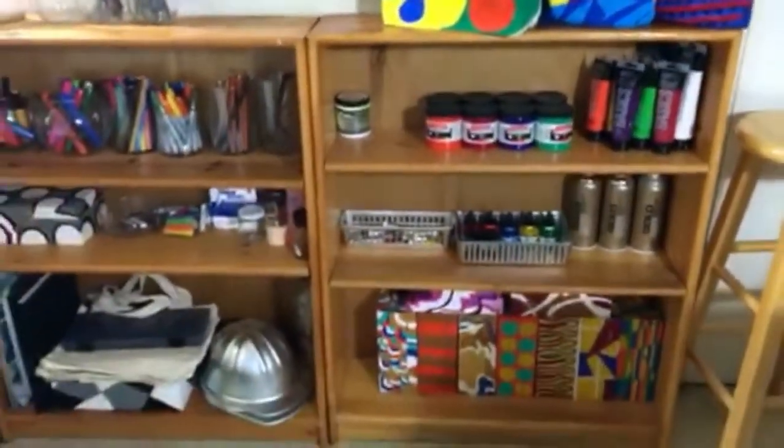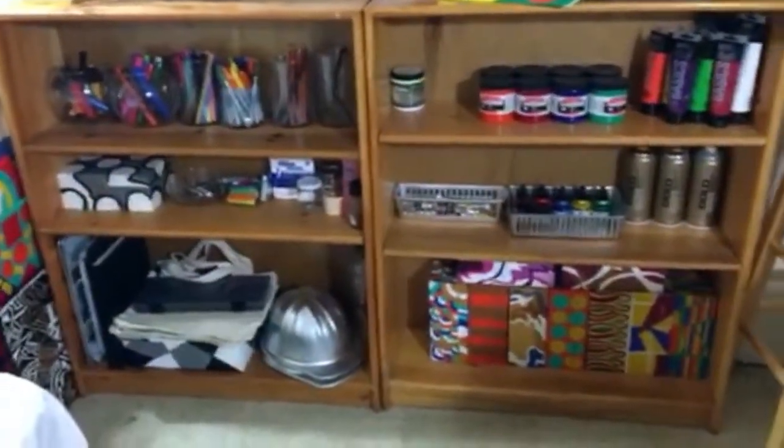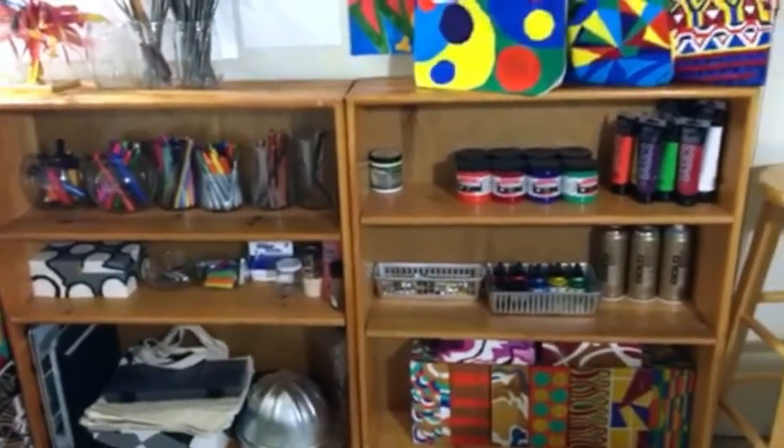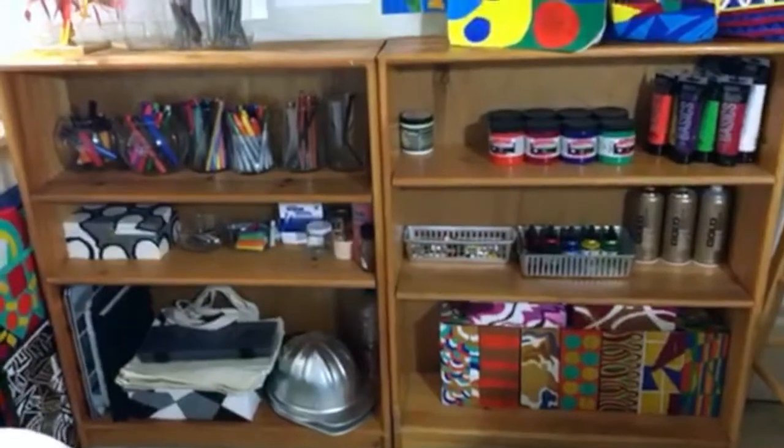And so yeah, see, everything is organized in bookcases. That's why I love bookcases, because they help me organize. Everything is in categories, organized and clean, and I can see everything. It's good in the glass jars.